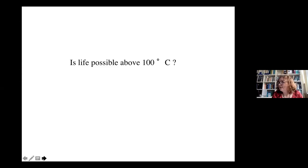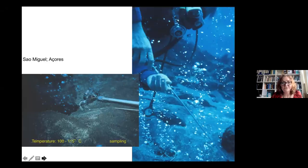So is life possible above 100 degrees? Maybe we go to the upper temperature limit now. Yes, it is. I'm sure you know about that. And where do you find those organisms most easily? You find them, of course, in underwater situations where water is not evaporated at 100 degrees. You can also find them in terrestrial hot springs occasionally. But here, for example, it's only in 10 meter depths.